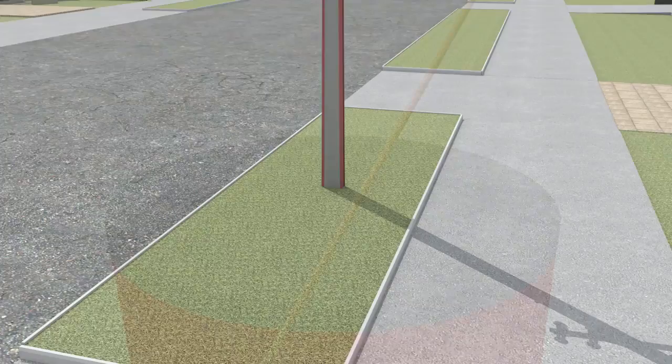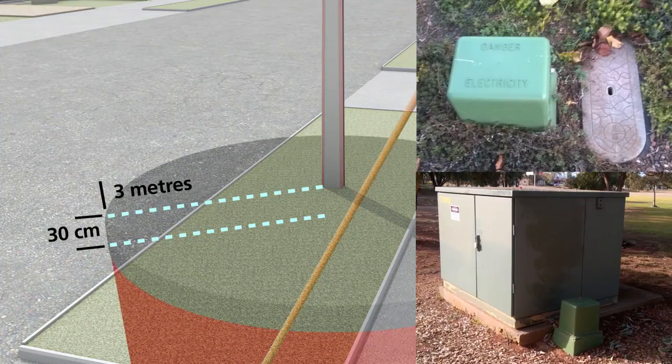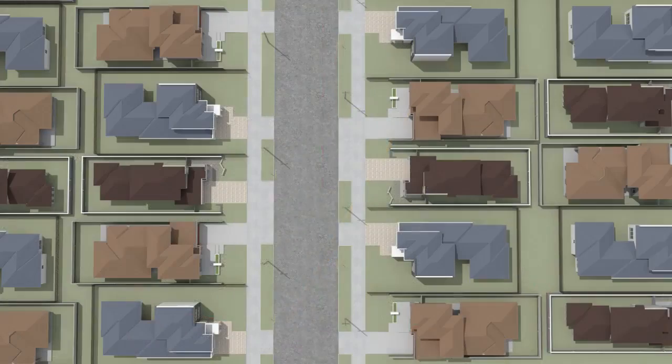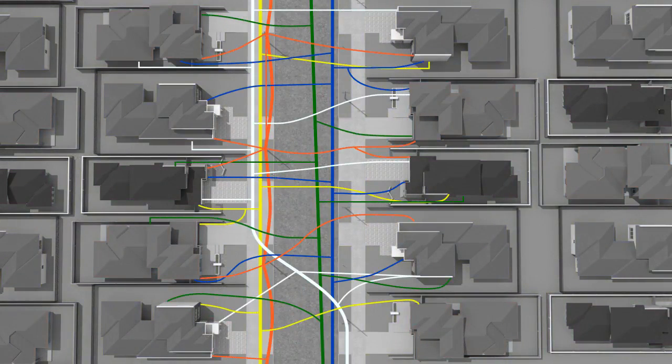If you intend to dig deeper than 30 centimetres within 3 metres of any electrical infrastructure, you are legally required to request a network access permit from SA Power Networks. All these services are connected to buildings or other infrastructure and are not always in a straight line.